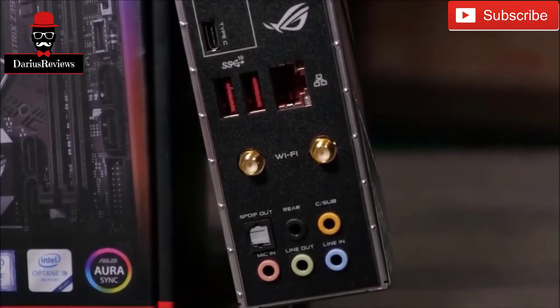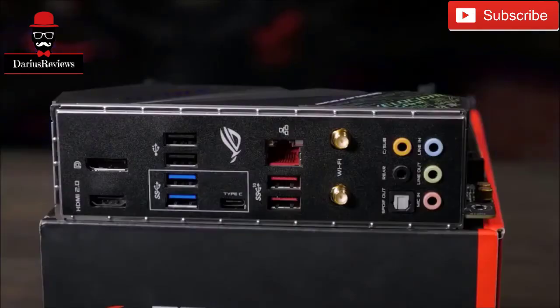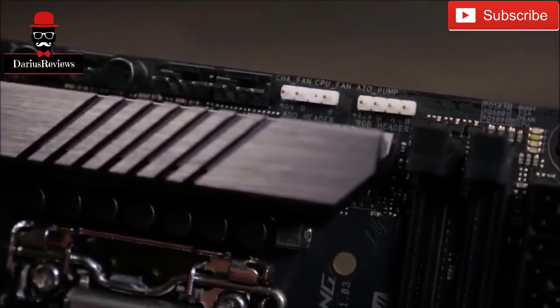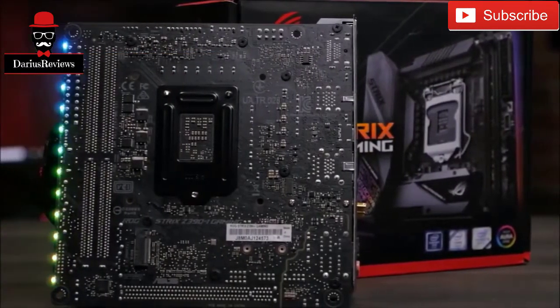The small Strix also has a long list of features, including 2 3rd-gen PCIe M.2 slots, Wi-Fi AC, and the ALC1220A audio codec. If all this wasn't already enough, its clean design also allows for a quick assembly. While it's getting harder to find, the previous generation ROG Strix Z370i remains a great alternative, especially at a discounted price.